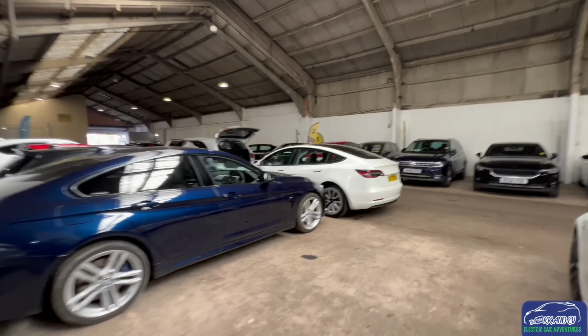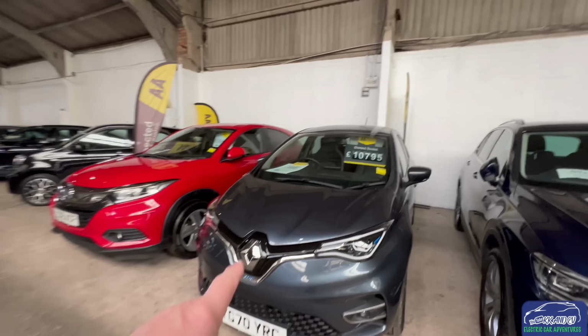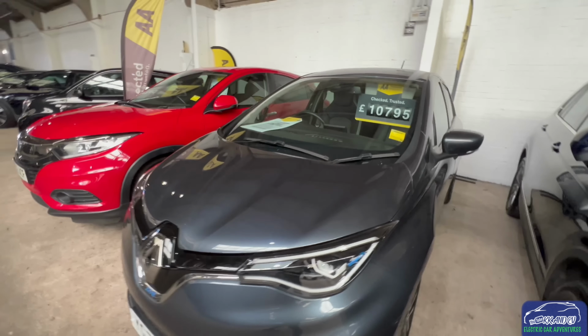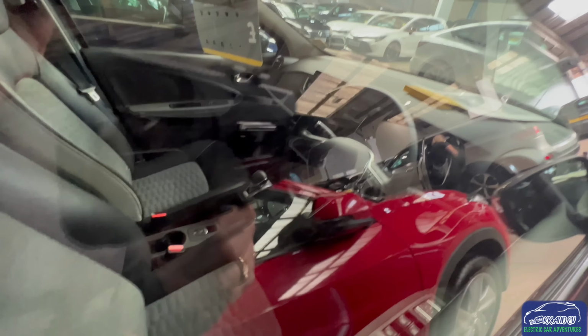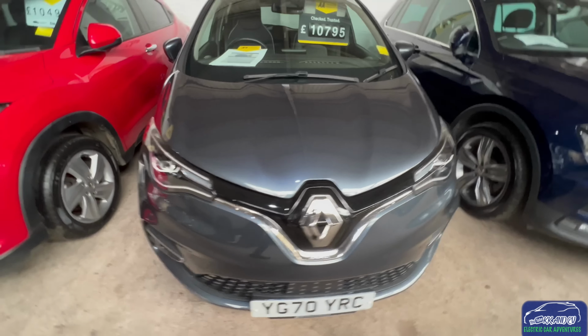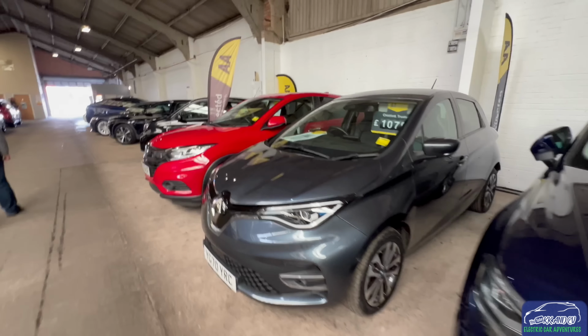We're waiting to get the keys for the MG now, and then take it for a spin. And another one here, look, another Zoe, 70 plate. Look how cheap these are now, look, 10,795. There's a lot of car for the money. You've got to remember they come with 50 kilowatt hour battery packs. They're good for nearly 200 mile in the summer. In fact, it probably will do 200 mile in the summer. Yeah, clean inside, you can see that. But they're a good little car, it's just that they got slated on the NCAP rating because of no airbags in one position. So yeah, good deal, bargain.